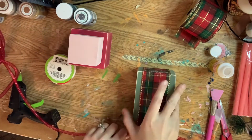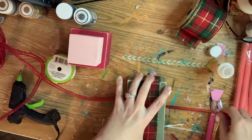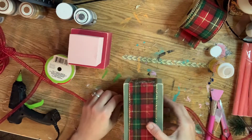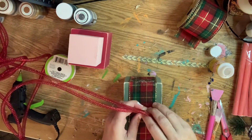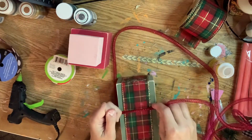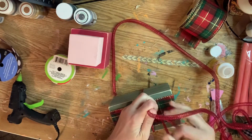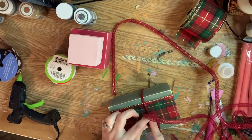So for the green crate, I have never ever worked with this mesh cord ribbon string. Please, in the comments, let me know what the correct name of it is, but there was a ton of it. So I attempted to wrap it around the box and then create a big fluffy bow using the tube ribbon, mesh ribbon, if you will.